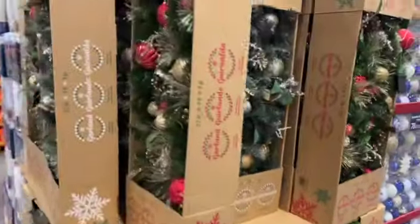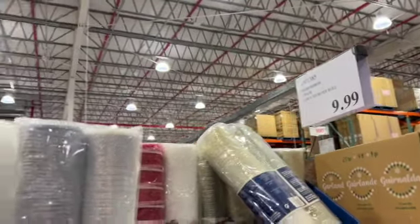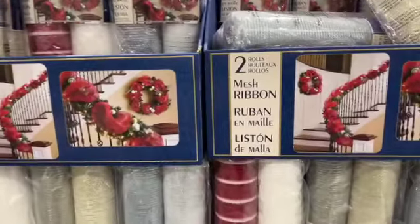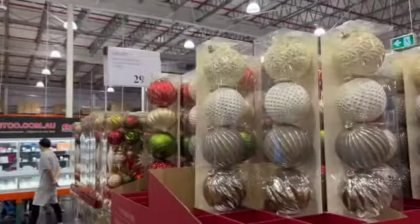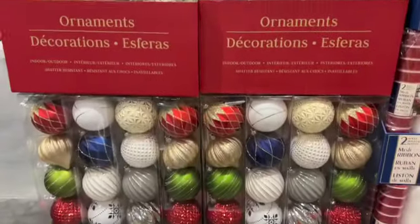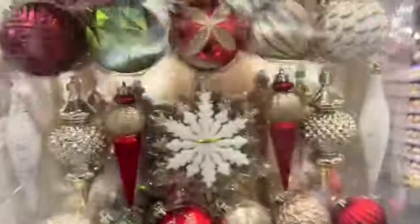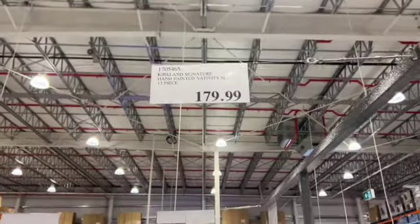Let me just go around the other side. And silvers. Then huge rolls of mesh ribbon, $9.99. Giant baubles, shatter resistant six pack, $29.99. And the same kind of colors as the other shatterproof ornaments. Having a closer look at these, they have got the little green clips that you have to pop on yourself just to hang them.